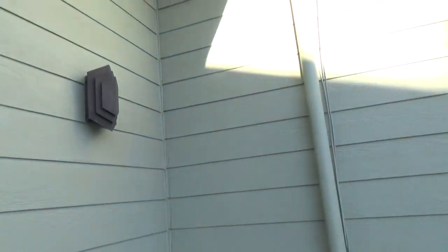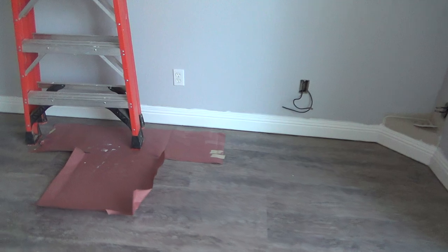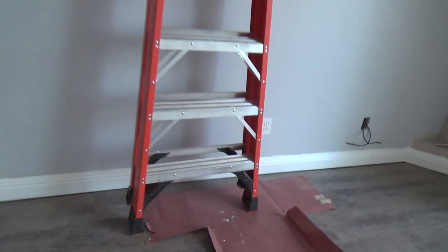Look at that. One of those goes into the master bedroom up there, up high on the wall. One goes up on the roof. Like, what's going on up there at the roof, Joe? Well, I'll get to that. Okay, so there's another connection.